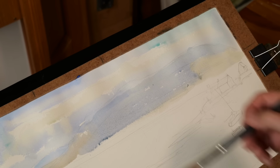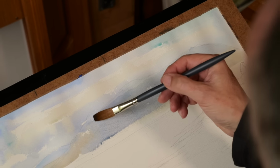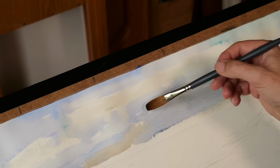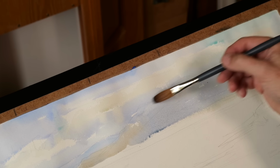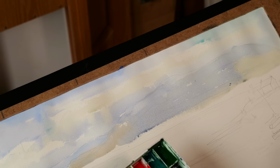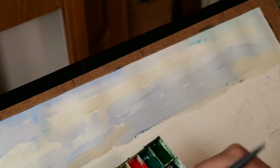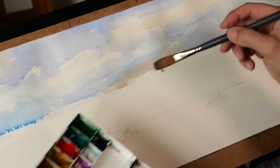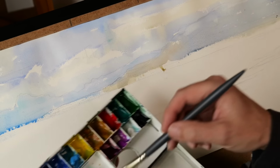Okay. Need to soften that line because I don't really want a line. I want the feeling that the clouds are going over the top of that. Okay. Now a sort of raw umber for the base. A bit of burnt umber too.